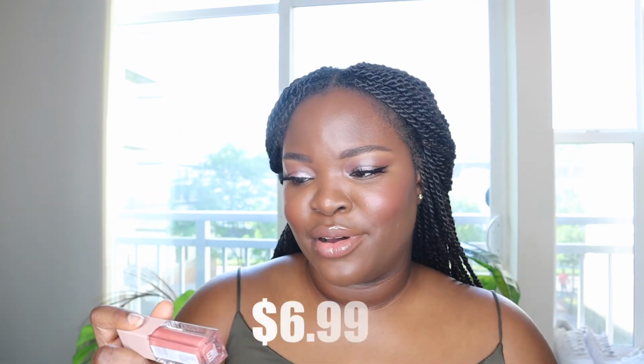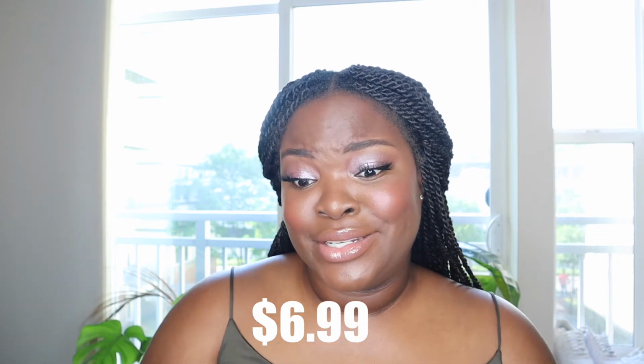The smell is not intoxicating either. It smells good, but it's not like, you know, making you want to eat it. But I like it because I think these are very affordable. I'm gonna put the price above, and Gloss Bombs are like $19. So I would say this is a pretty good dupe, and I believe they do have a wide range of shades as well. All right, I like that.